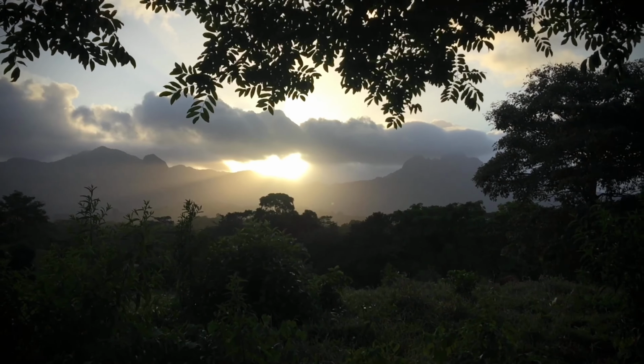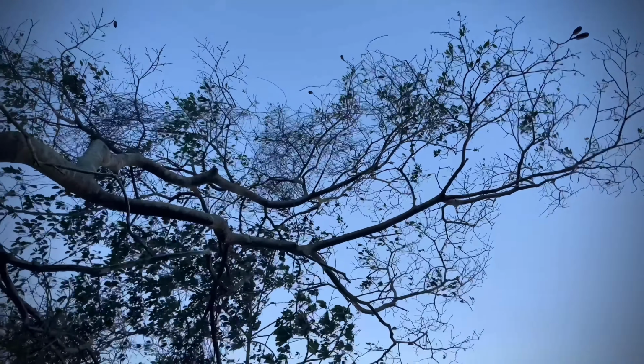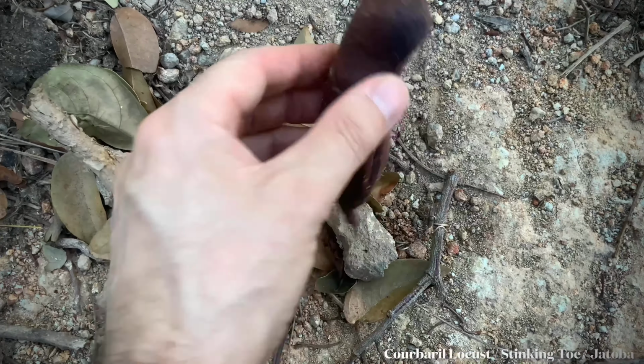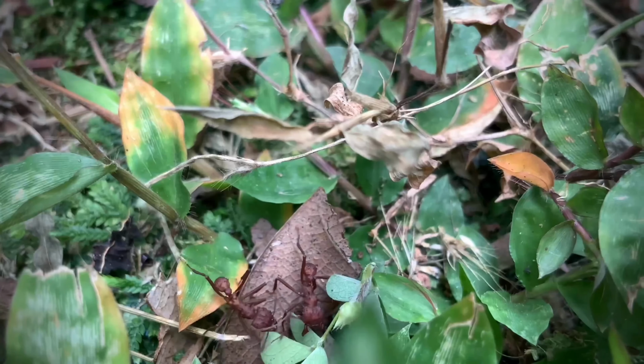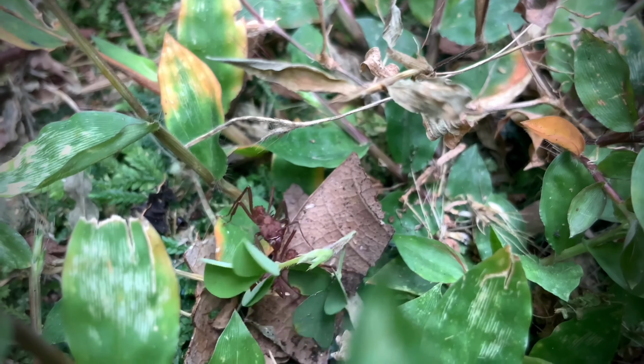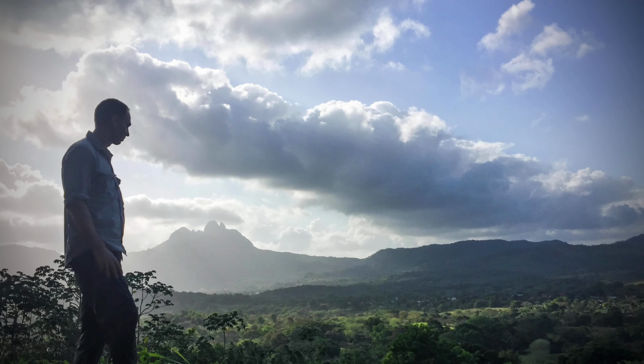And you can see Trinidad in those clips. This is stinky toe fruit. I've got a video on this where I try it and also try it in a drink, indigenous peoples. This first walk I would allow possibly 2 hours. Going very slowly, it might take you 3 hours.